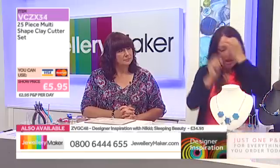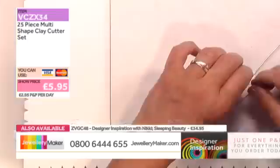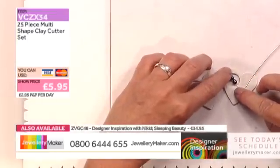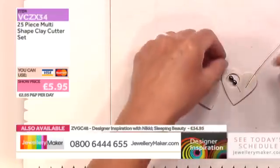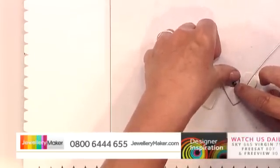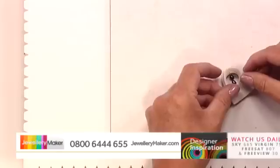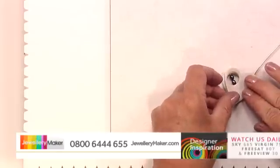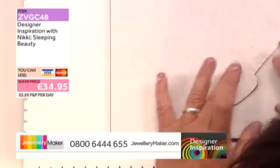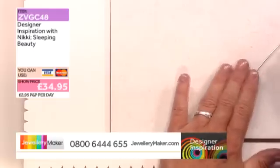Really great. Okay, where did we get to on the demo then? So you've got your peacock pearls in there. All I did was put them onto the 4mm polymer clay and just sat them in there. So all we're really doing is using the polymer clay as a base. Then you gently take the second piece that you've done, line it up and lay it on top of the first piece. And you just push it together slightly.